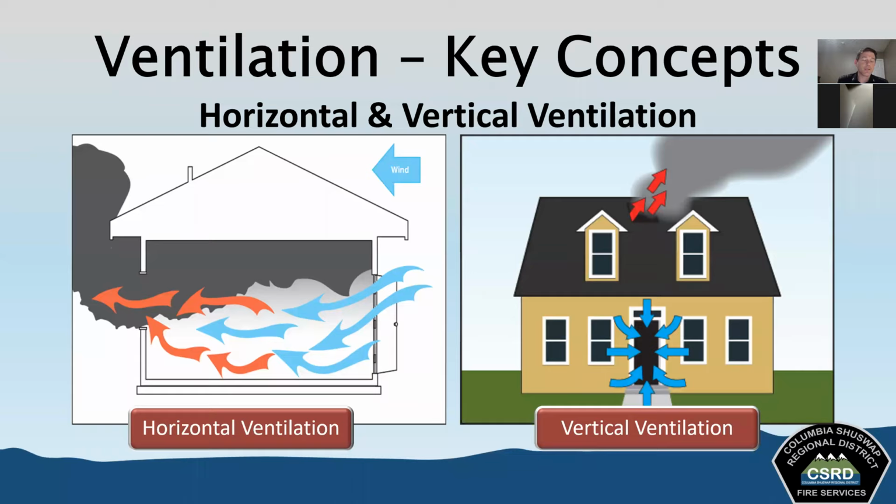So vertical ventilation is where we have ventilation at a point above the fire, possibly through an existing opening, usually through a created opening that we cut, that channels the contaminated atmosphere vertically straight up and out into the air, into the atmosphere outside.